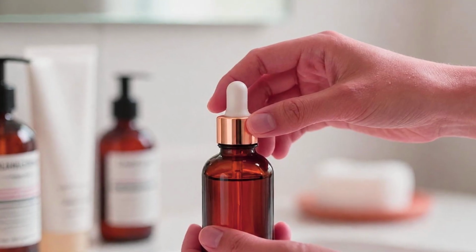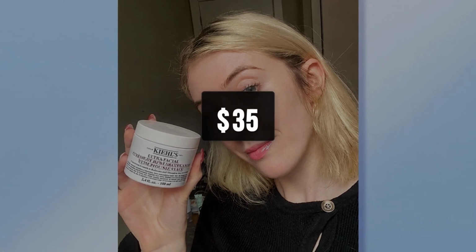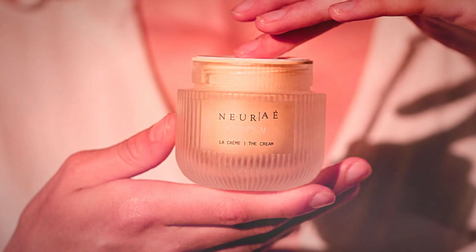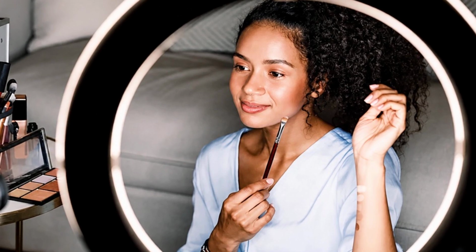And that matters more than people admit, because the best skincare routine is the one you'll actually stick with. If a $30 or $40 moisturizer feels good enough that you reach for it every night, it beats a $5 one you keep forgetting. So level 3 is real value. It's just a different kind of value than level 2. You're paying for consistency and pleasure, not for a miracle.